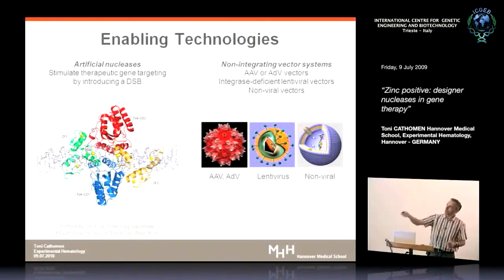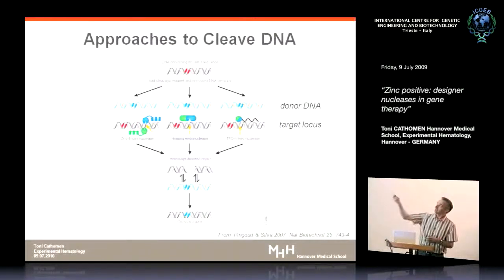So what you need now to actually do genome engineering in the cell is, of course, the artificial nucleases, which we have to design, and then you need some vector system to shuttle in your components, meaning the nuclease expression vector and the donor molecule. So what kind of nucleases are available? We mostly work with zinc finger nucleases. This will be the main topic of my talk, but just to be complete here, there are also other nucleases. They are called homing endonucleases, which are based on intron-encoded meganucleases, or some chemical approaches which use oligonucleotides, which then can form a triplex with the DNA helix here.